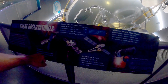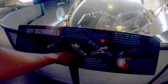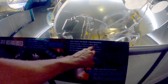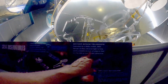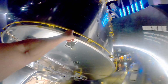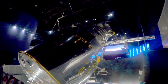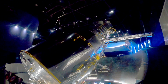So we got ultraviolet, visible, and near-infrared. We've got gamma. It's an odd-looking design. And then an X-ray observatory. Spitzer Space Telescope, launched by a Delta rocket in 2003. Spitzer studies infrared light to help paint a clearer picture of objects that are too dim or cold to see otherwise. The yellow things are handrails, and that's how you hold on to it. It doesn't say the scale of the model, but even the model is big.